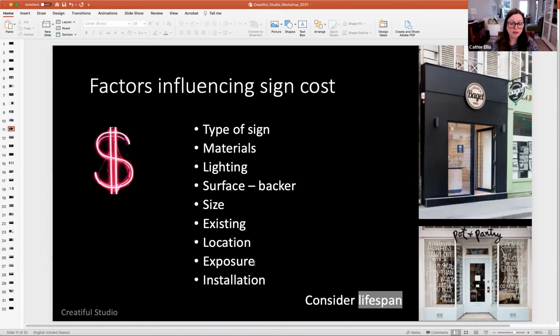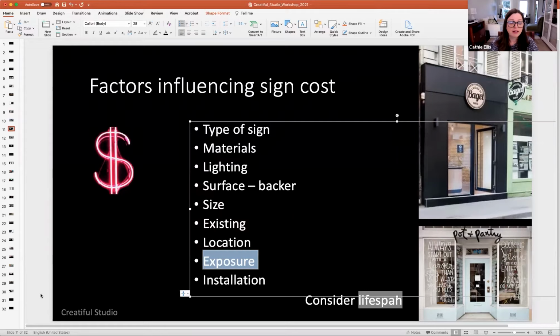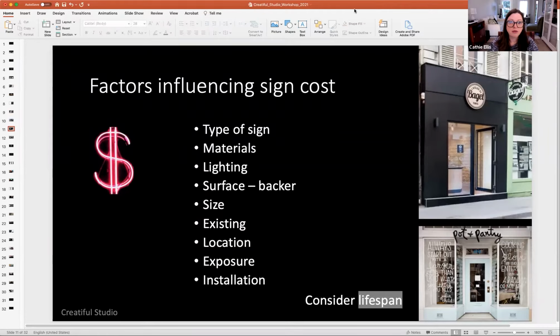One of the factors that's going to influence that is exposure and the materials. These two things together need to be looked at in the very beginning. A lot of our businesses on the main streets are south facing. They get a lot of sun because they're close to the street. There's not a lot of trees in our downtowns. Well, there are, but not enough to protect the businesses from sun exposure, for example.